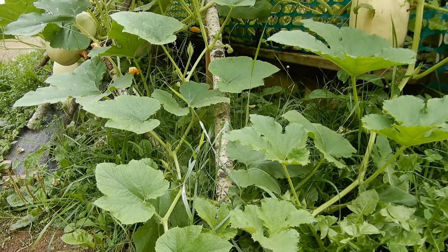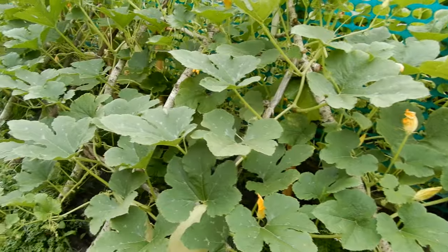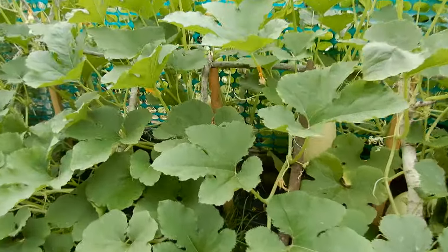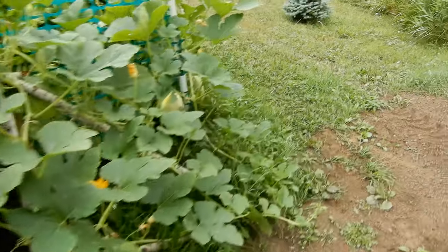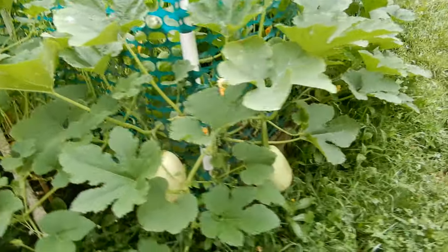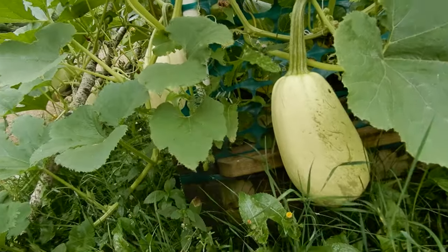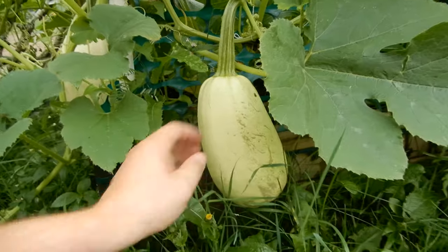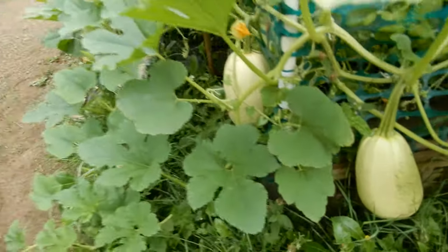Now last year we didn't get very many spaghetti squash. I think we only ended up with 8 squash. It wasn't a very good harvest. This year we have doubled the number of plants, and it looks like we have quite a number here. I don't remember what the variety is, but it essentially grows very, very large squash. The nice thing about these kinds of plants is you can harvest them early, which we don't do. We just let them ripen on the vine, and when the plant dies back, then we go around and collect them all.